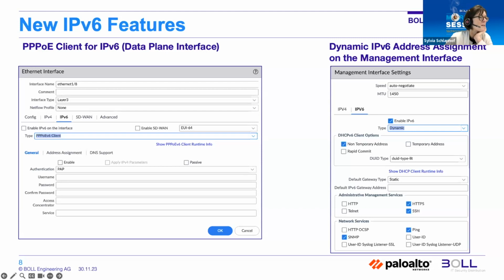1, 2, only 2, 3. Okay, someone else. So it's only a minority of you guys out there using... Thank you for raising your hand. Who is using IPv6? But it's already more than we have seen last time. So I think IPv6 is getting more and more common.